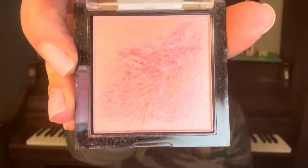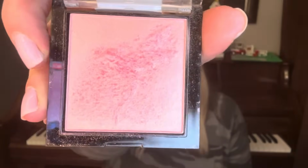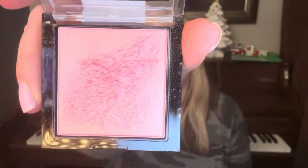I don't think I've used this much at all this past month, maybe once, but not really. This hasn't been a highlighter I've been going for. There is a highlighter in this project that I have been reaching for quite a bit and I can't wait to show you, but this hasn't been it. So this is gonna stay in.